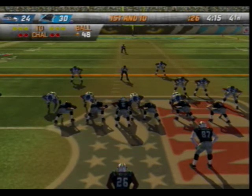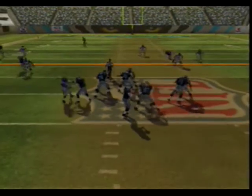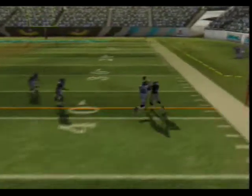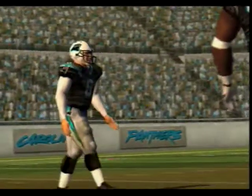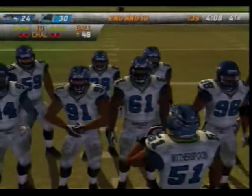The Seahawks line up at a 4-3. Hey, let's go. Here we go, baby. Gets the pass off. Almost picked off. Washington had his hands on it. I think he was invisible out there. Wasn't even seen. And that's a break for the offense.